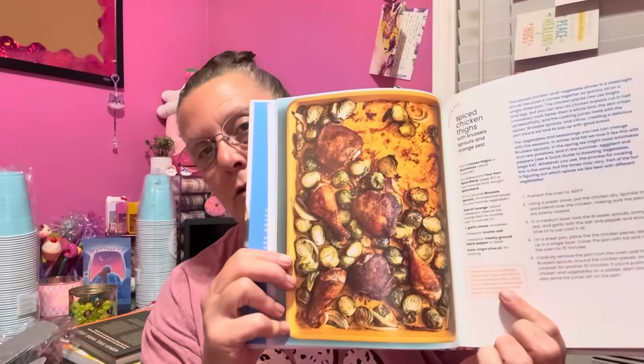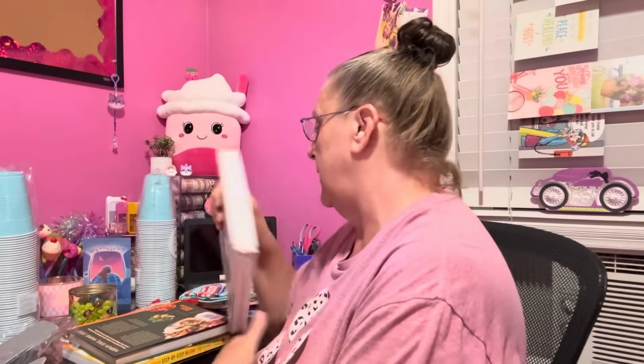Spiced chicken thighs with Brussels sprouts and orange zest. I am not a Brussels sprout fan. I can remember as a kid, you sat at the table and you ate what you were given. I didn't like Brussels sprouts. I still don't like them. I tell you.